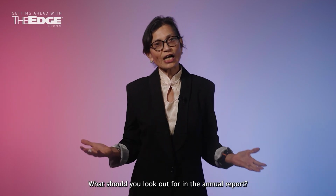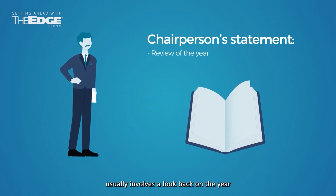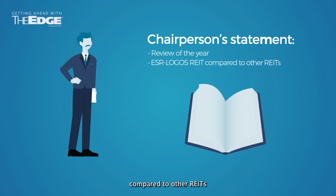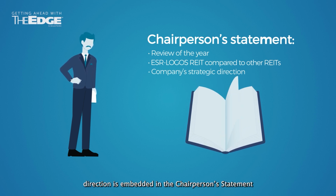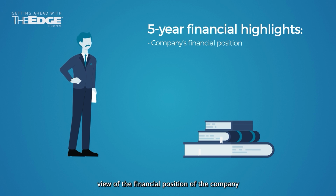So what should you look out for in the annual report? The chairperson's statement usually involves a look back on the year and how differentiated ESR-LOGOS REIT is compared to other REITs, and also the company's strategic direction is embedded in the chairperson's statement. The 5-year financial highlights give a bird's eye view of the financial position of the company.